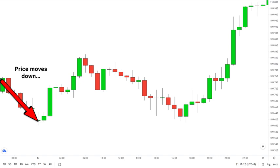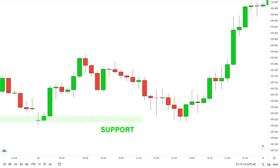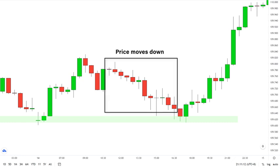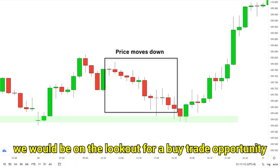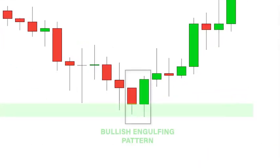Here we can see that price is moving down, hits this area, and then reverses to the upside. That makes this a potential level of support going forward. And so when we see price moving down towards that level of support, we would be on the lookout for a buy trade opportunity. When it hits that level, we see the bullish engulfing candle form.